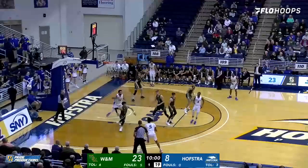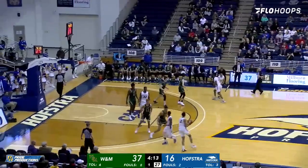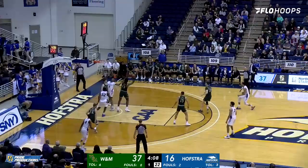Pemberton drives in, goes for the layup. No good. And rebound by number Silverio, making an immediate impact in this game. Yeah, he's trying to make a quick impact, and Pemberton goes up. Blocked by number one, Scott. Ray has it at the Hofstra logo.